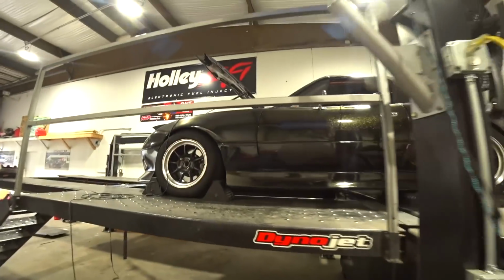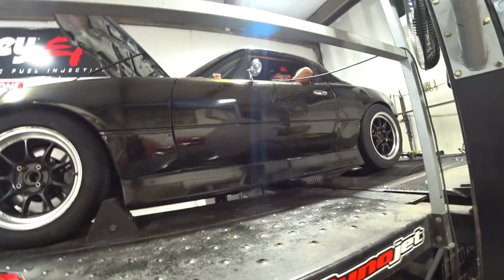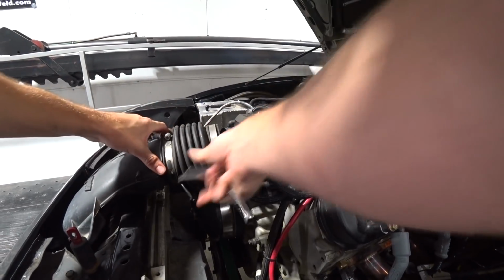Yeah, so about the same. Yeah, that was pretty much the same. So it's not that, I'll put the intake back on. That was just, again, shot in the dark.